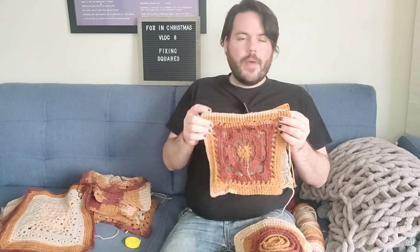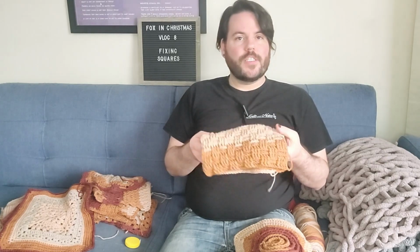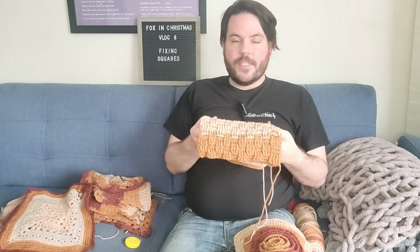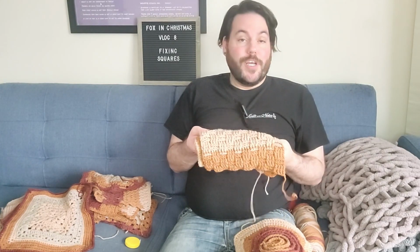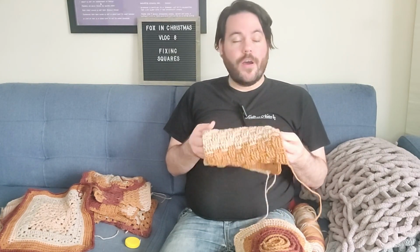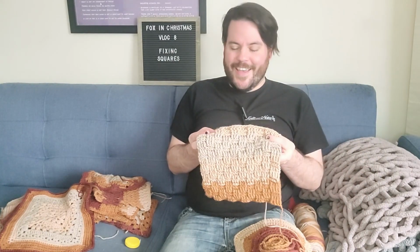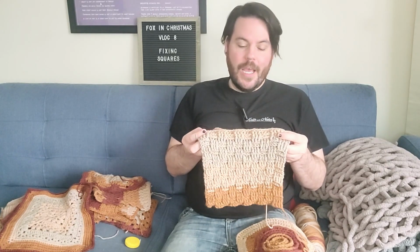As you can probably imagine, if you have been in the crochet sphere for a while, or in the knitting sphere as well, different designers and different people just have different gauges. And the quirk of this pattern system, we'll call it, is that each one of these designers has a different gauge.